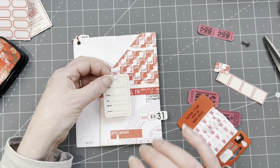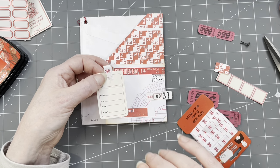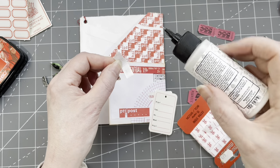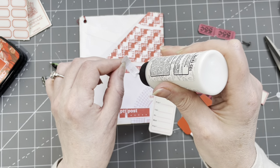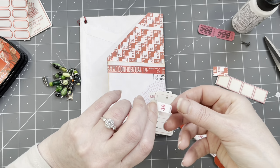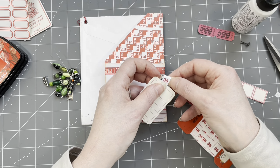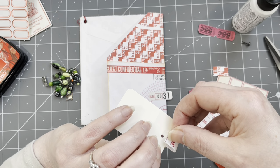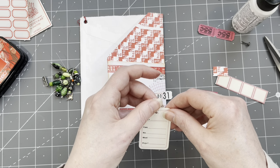It's rather blank. I could stamp on it, but it's sort of a glossy paper and I think it will take forever to dry. So I think I'm going to add another rub-on. First I'm going to glue this. Come out, Bart. Come out. You can do this. Okay. It's fiddly, yes. Will it work? Yes, it does.